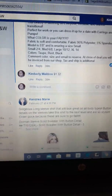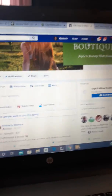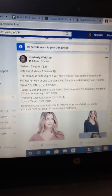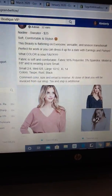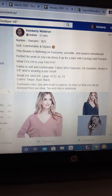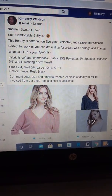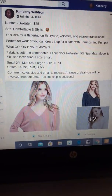And then the other thing I wanted to just show you was in Facebook. Let's see. In Facebook, this is how you'll see in our regular Sage and Willow Boutique VIP. You'll see how I post them. So this is one of Christina's that she did, and the supplier is White Birch. And so she had a write-up, and I took her write-up and then I just kind of converted it with what they were saying, like their top pinpoints of this sweater and what they thought was great with it.